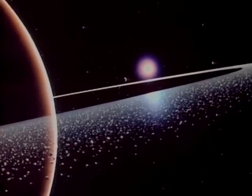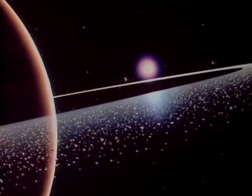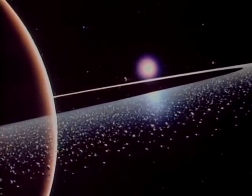It is ribbon-like, 3,600 miles wide. Jupiter now joins Saturn and Uranus to become the 3rd planet known to possess a ring system.